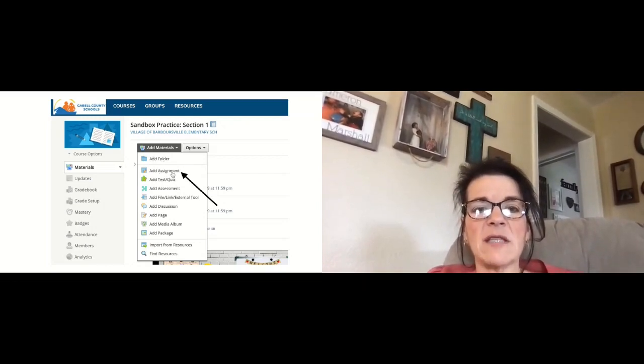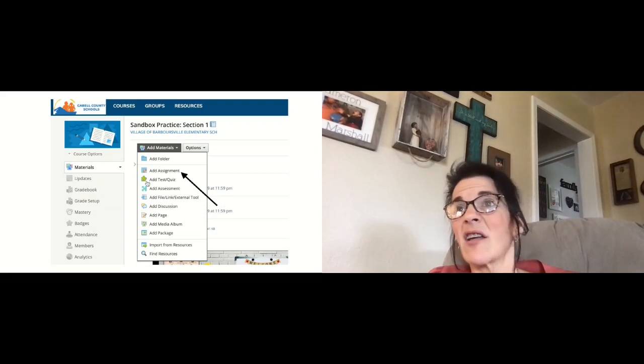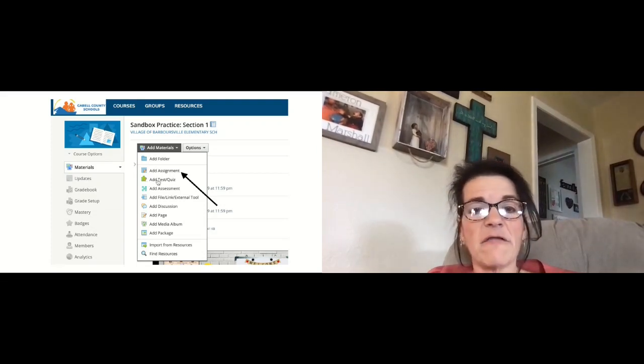Of course, add assignments is where we would go to create something. This one that looks like the puzzle, this is how we get those tests and quizzes that are automatically graded, and they are fantastic. You'll definitely want that. This adding a file or a link is super easy because you can literally put a link to a website on an assignment. The kids will click it and go straight to it.